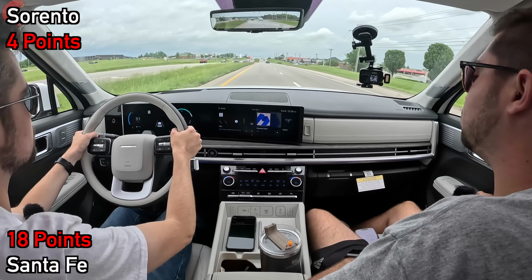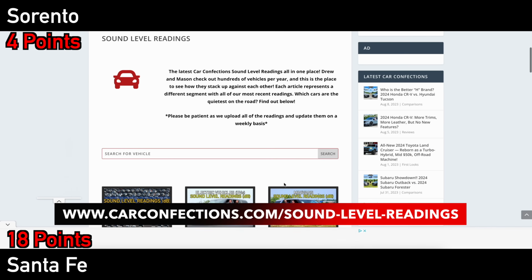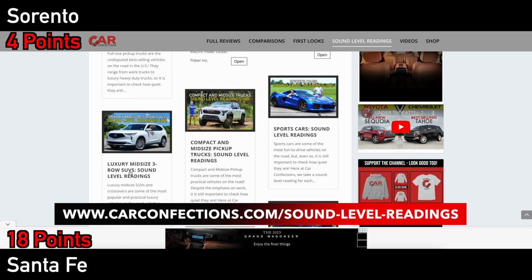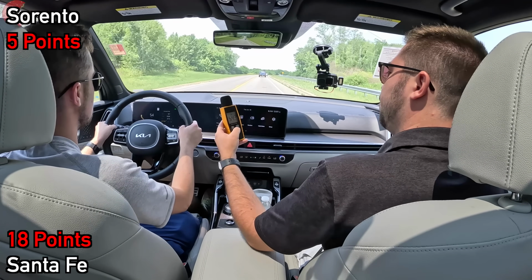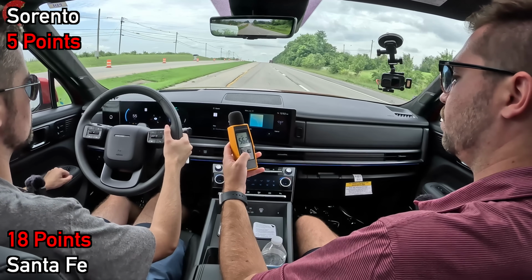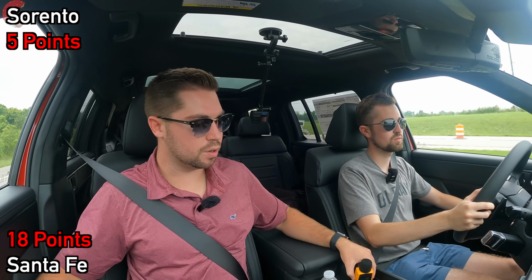It's also important to have serene environments free of loud noises, which is what we test with our signature Car Confections sound level readings at 55 miles per hour. While both of them perform well here, the Sorento beats the Hyundai by more than 1 decibel, which is considered a noticeable amount to the average adult. 54.3 decibels is where we're sitting at for our official Car Confections sound level reading. 55.8 decibels is what we are sitting at as our sound level reading.